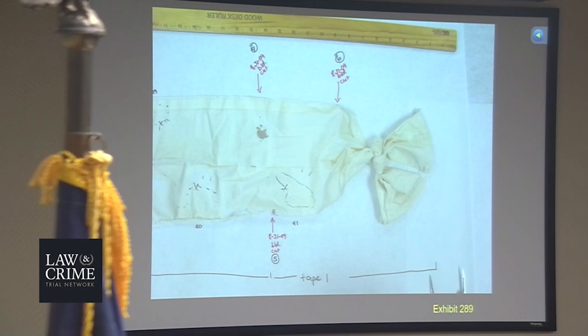Okay. 289, is that just a closer view of that? That's a portion of the white cloth strip. Did you put the white cloth strip back on? Which one? The last picture. The last one? Yes.